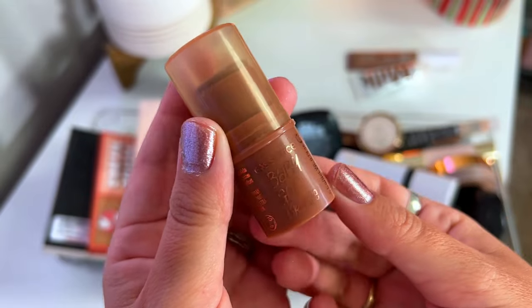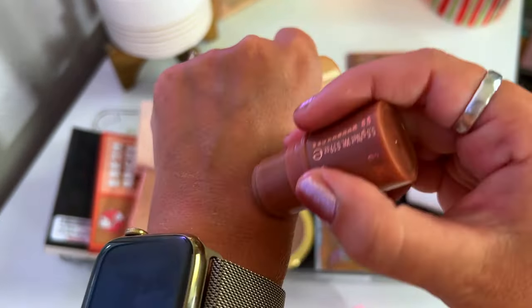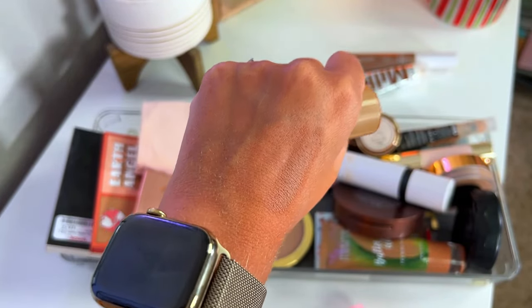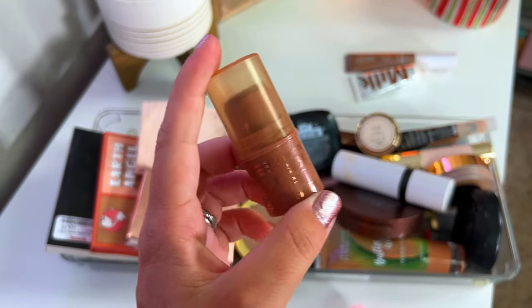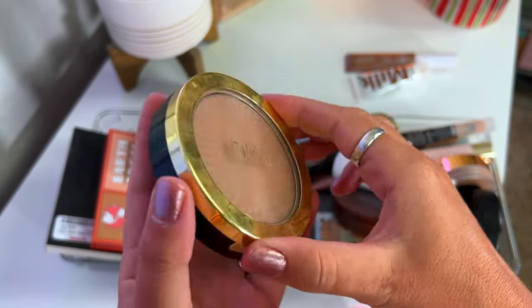Then we do have the Essence Baby Got Bronze. I love this one. This is in the shade called Cinnamon Stick. There's just something about this that blends so seamlessly on the skin. It is beautiful. It's an amazing, affordable cream bronzer from Essence. It's like $4. Absolutely would repurchase this. Well worth it.